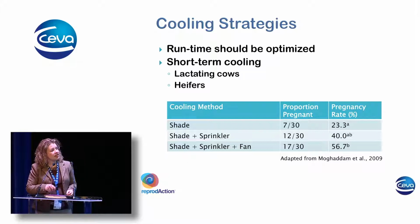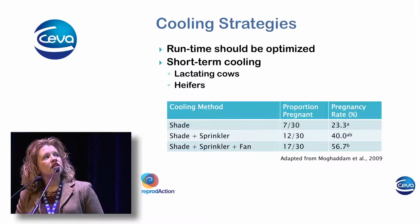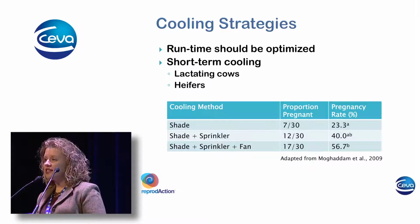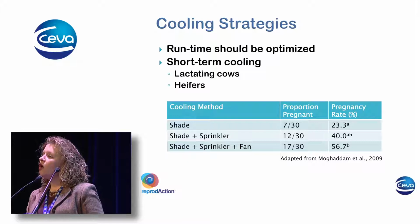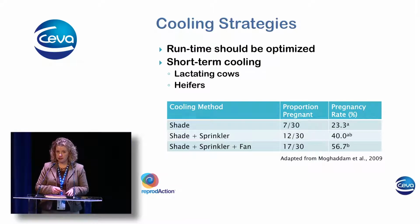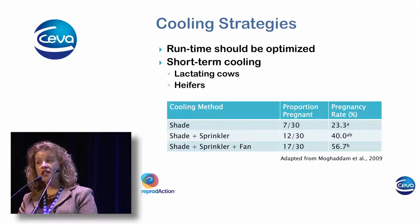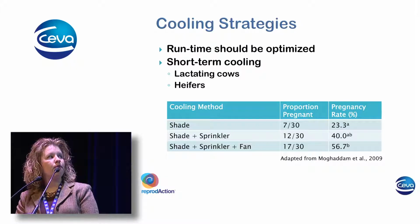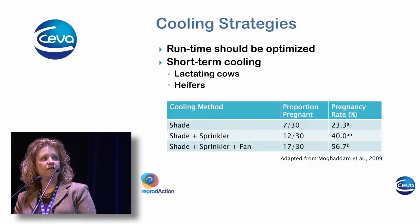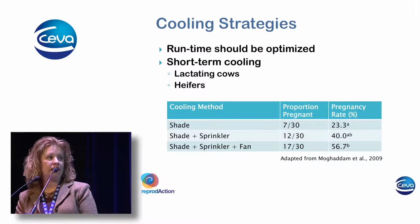And this set of data that I have down at the bottom of the slide is one of the shortest durations of cooling that I found that had an impact on reproduction. This was a study that was conducted with Holstein heifers, and the Holstein heifers were only cooled for 2 hours prior to insemination and 2 hours following insemination. And the cooling mechanisms were either the shade plus the sprinkler, or the shade plus the sprinkler plus the fan. And you can see then that the control animals were only given shade as the cooling mechanism.